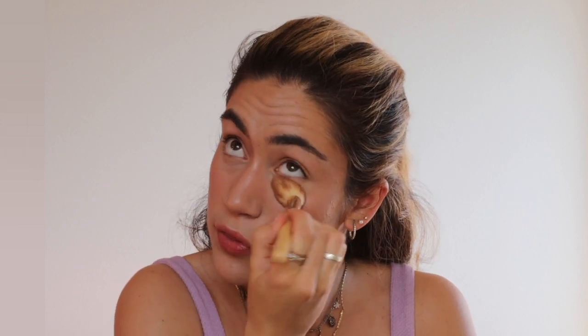So I take the, what is this? The Can't Stop Won't Stop setting powder from NYX, and I just put a little bit, not too much. You wanna put a little bit on the cap, and then with a small dense brush, take some of it, tap off the excess, and then put it right under your eye. You don't want to bring it down here because we put our highlighter here. So you just want to keep it under your eyes, on both of them.